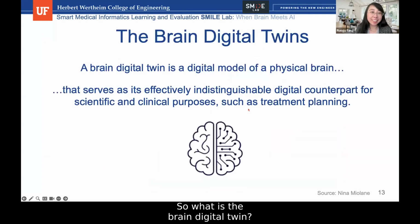So what is the brain digital twin? From the inspiration from Nina, a brain digital twin is a digital model of a physical brain that serves as its effectively indistinguishable digital counterpart for scientific and clinical purposes, such as treatment planning.